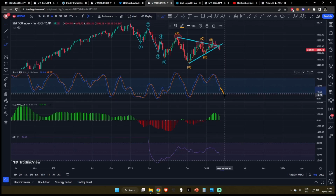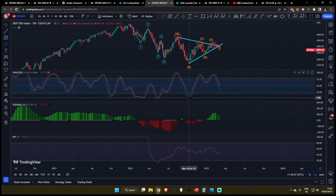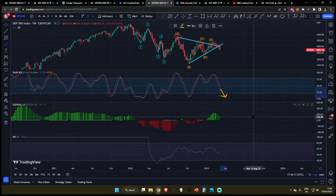We're still at 42. Bear in mind, most of the time when this breaks down, this drops at 5, this drops down to 0, this drops down to 2, this drops down to over here, this was 7, so lots of room still to move down over on the stochastic before a bounce would be expected.